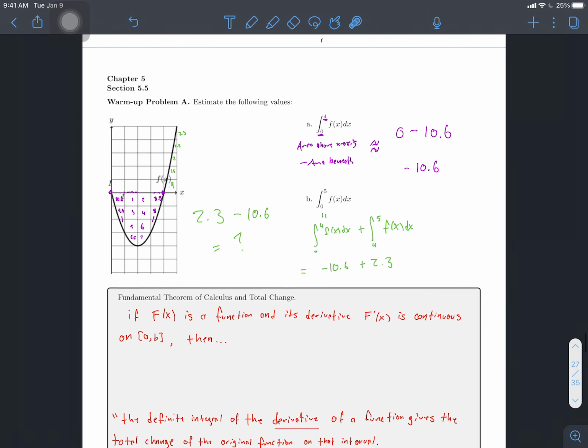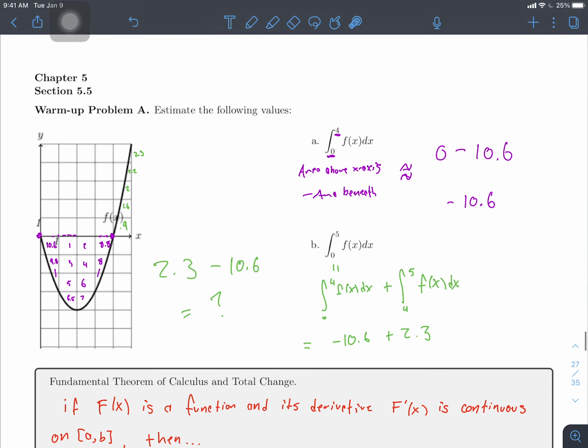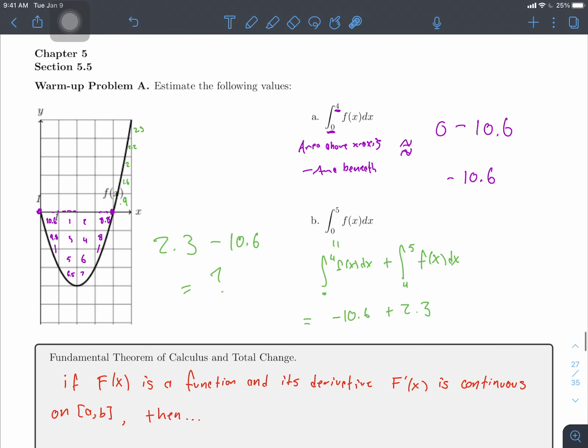So that was the warm-up problem. It's just a simple, I won't say that it's simple, but it is a counting boxes problem. And we just need to remember that the integral of a function is the area above minus the area beneath from our starting point to our ending point. So sometimes that starting point and ending point are going to switch around and be all over the place. So make sure you keep an eye out on those.